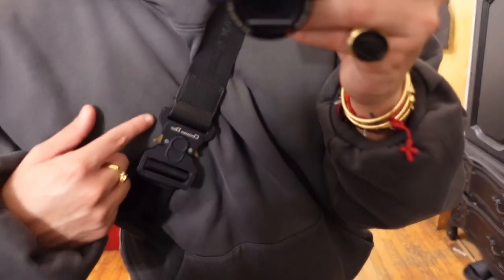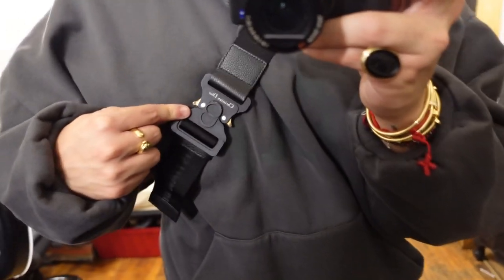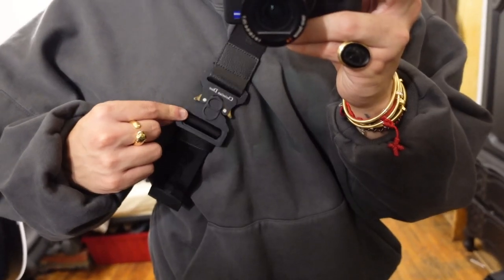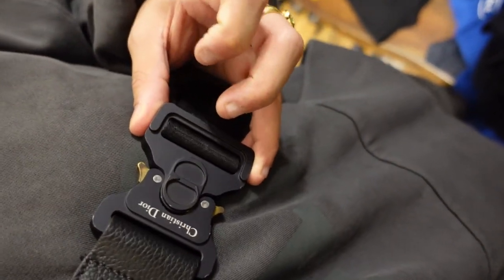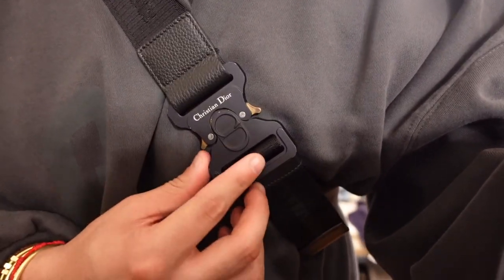Also, the detail on the front was actually done in collaboration with Matthew Williams, who created Alyx and is now at Givenchy. Him and Kim Jones actually collaborated on the roller coaster belt buckle. I really think that this is a cool concept of the bag. It's just a really cool detail.